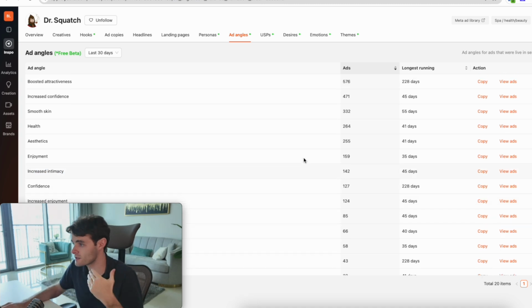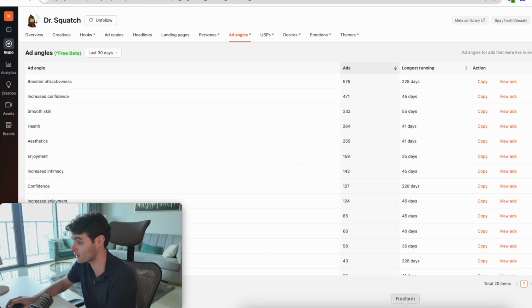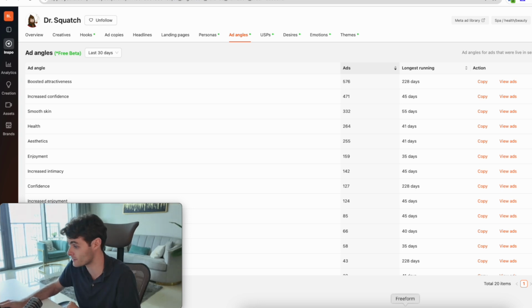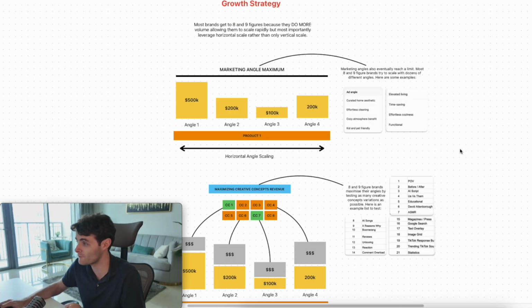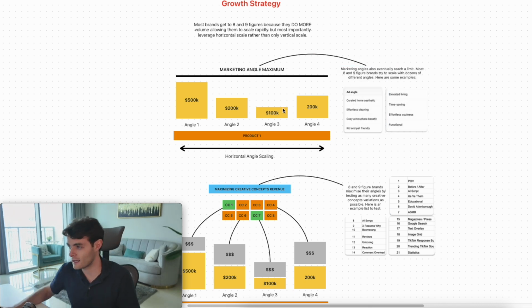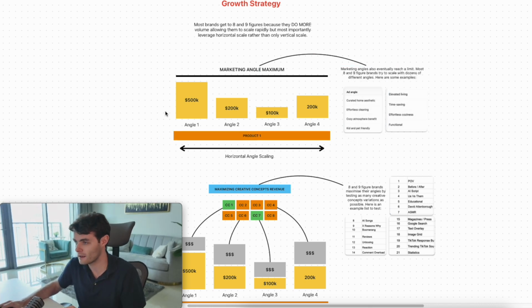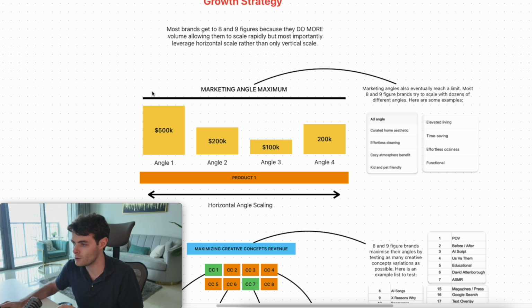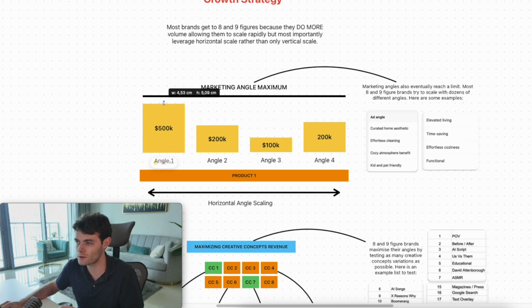So once again, as you can see, they're scaling with multiple different marketing angles, which is detrimental for scale to happen and finding untapped other revenue streams. So why is this important? We need to understand that every single product we can scale has some sort of cap, meaning that if you sell one product with one marketing angle, like this one over here, you need to understand that eventually that angle is going to find a market cap.